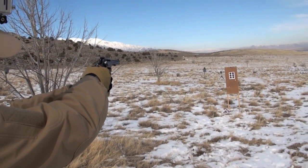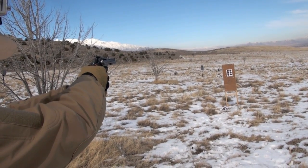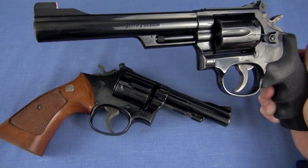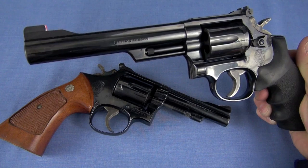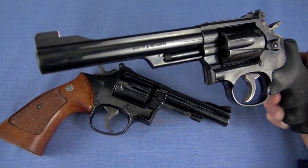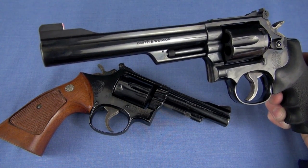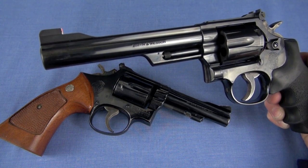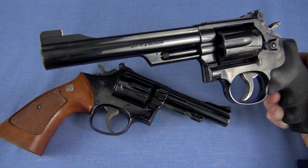How about a classic hunter? At least in 357 Magnum. And now we're talking about the Model 19, this gun right here. Available in various barrel lengths throughout the years. This is my favorite, by the way, between the two guns, the 6-inch barrel length. I love it. I like the 4.2, but I like the longer sight radius, the extra velocity of a 6-inch.